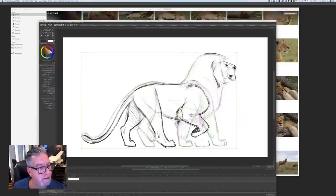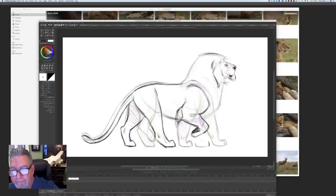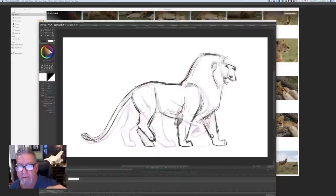So clear the selection. Go back to my pencil, and we're back to drawing. So here you can see that little slight up and down right there on the head. Oops, where am I going? There we go. I'm clicking back and forth on my arrow keys.